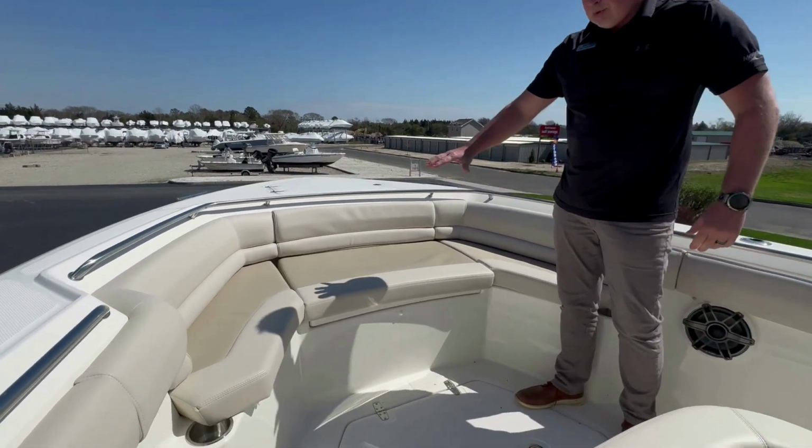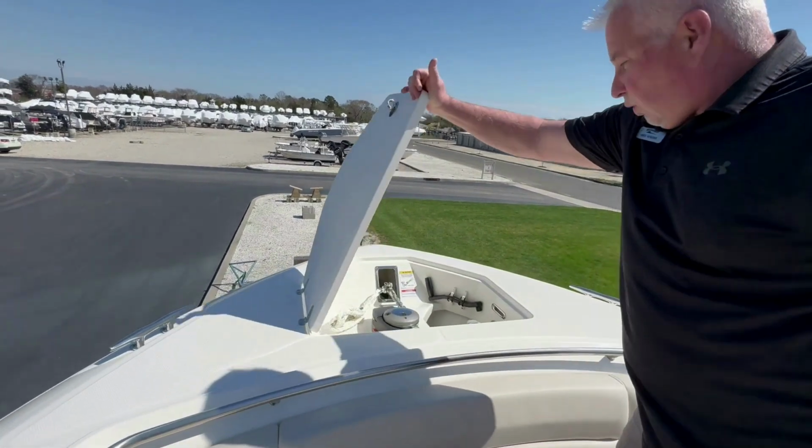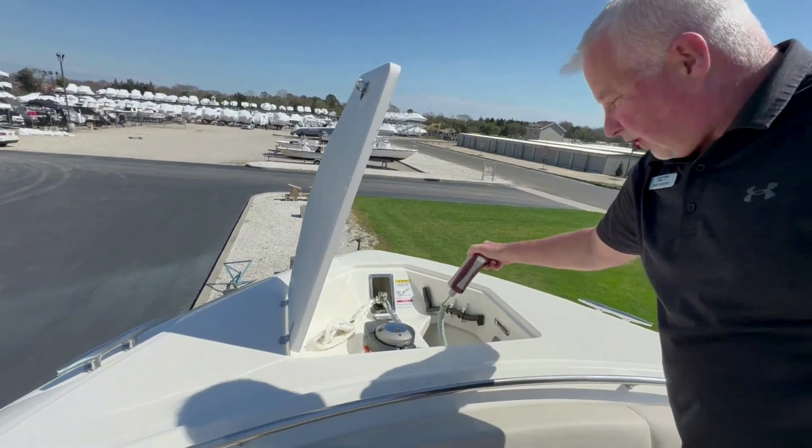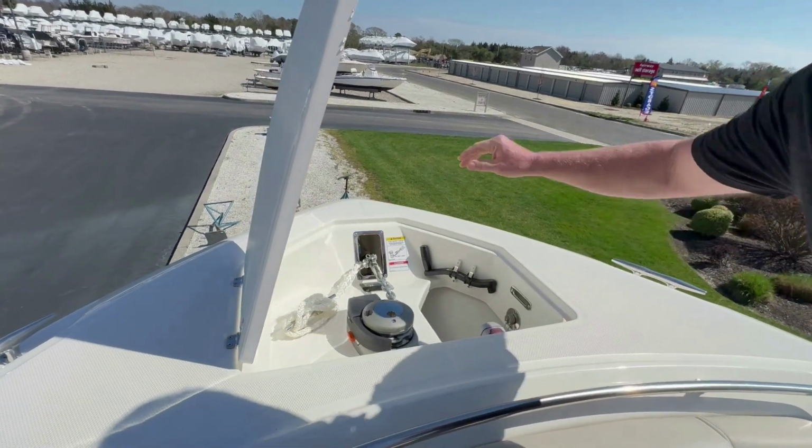Then ample seating in the bow area. Easy access to your windlass. Windlass controls. You also can control it from the helm. You also have a raw water washdown.